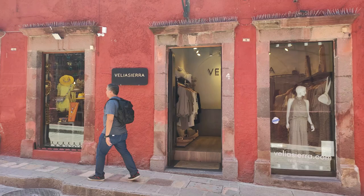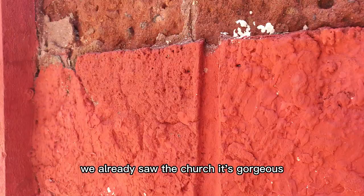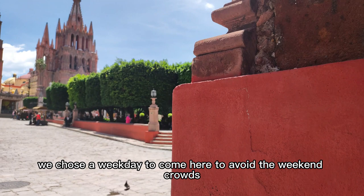After a few minutes driving, we're at the El Centro, the center of San Miguel de Allende. We already saw the church. It's gorgeous. We chose the weekday to come here to avoid the weekend crowds.